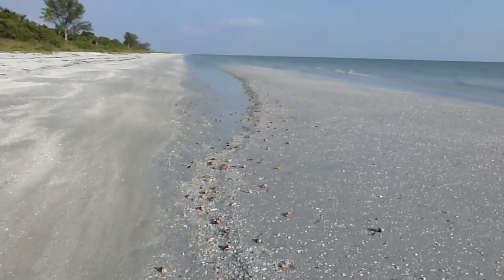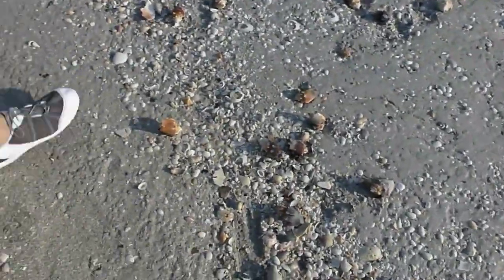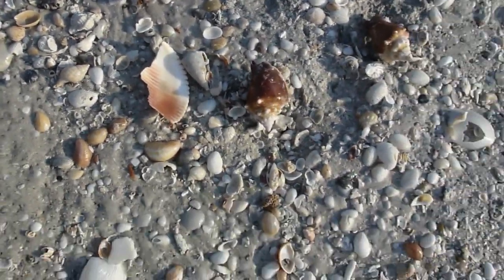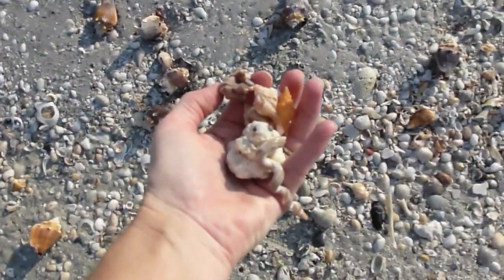Where are you guys from? Most of them are alive. We're from Lakeland. Look, there's a cone right there. He's an old one. But we just found a couple. I found a couple of nice ones. We've been here, I don't know, 5 minutes, and we found all of these.